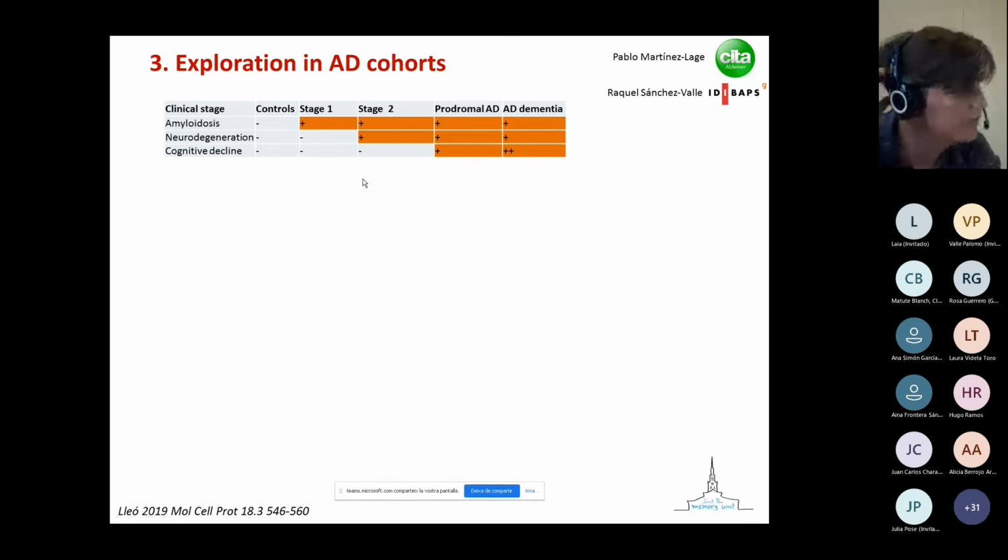So with these 3 cohorts, we were able to get a large sample size, including cognitively normal controls, what we define as stage 1 of AD. This is defined as cognitively normal, amyloid positive based on CSF biomarkers, neurodegeneration negative. Stage 2 is defined as cognitively normal, amyloid and tau marker positive. Prodromal AD is defined as AD biomarker positive, so both amyloidosis and neurodegeneration, and with mild cognitive impairment. And AD dementia is defined as the same, but instead of mild cognitive impairment, with actual dementia.